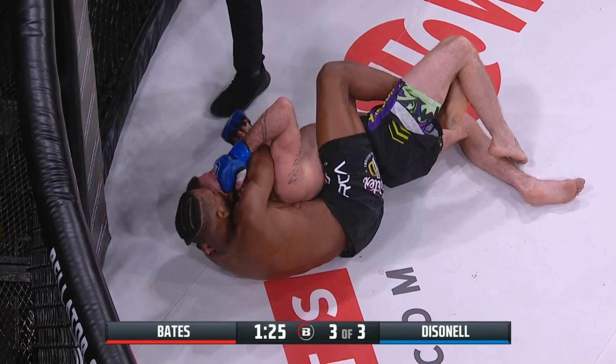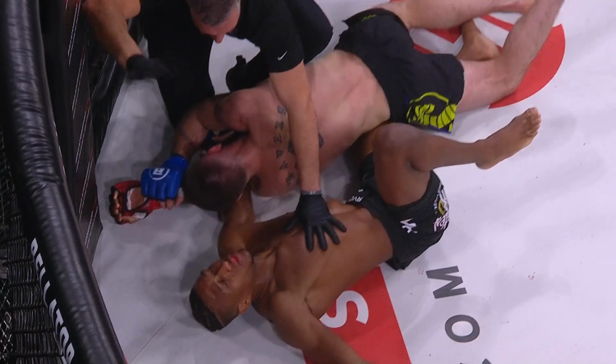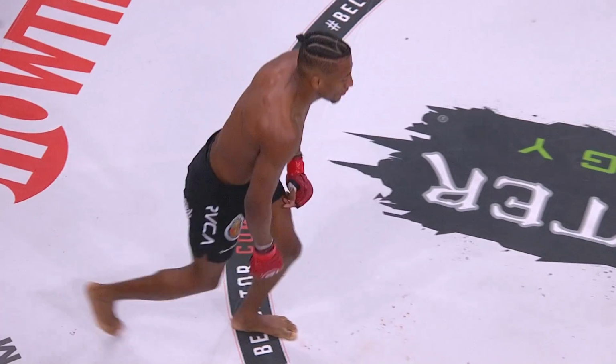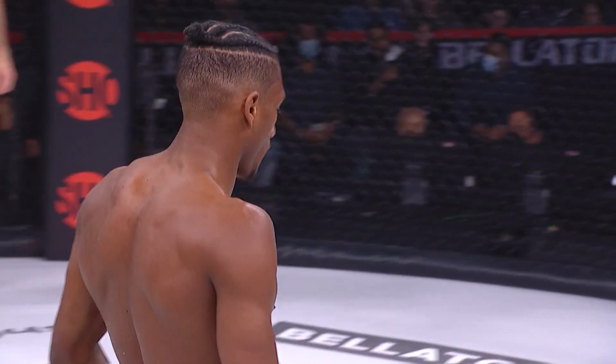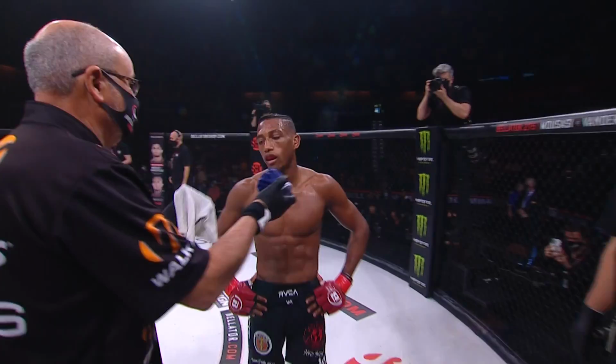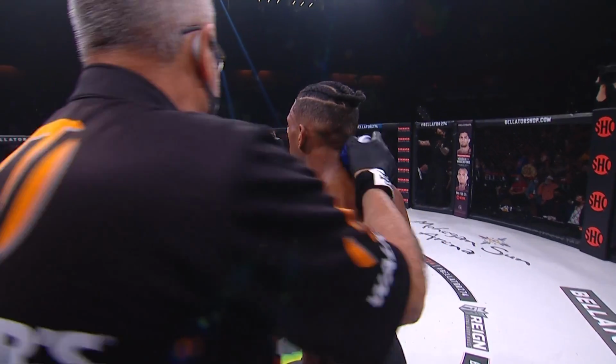It's tight. And there is the tap. All's well that ends well for Jaylon Bates as he makes it 5 straight wins to begin his professional mixed martial arts career. And he just picked up his 4th consecutive submission win, first via rear naked choke.